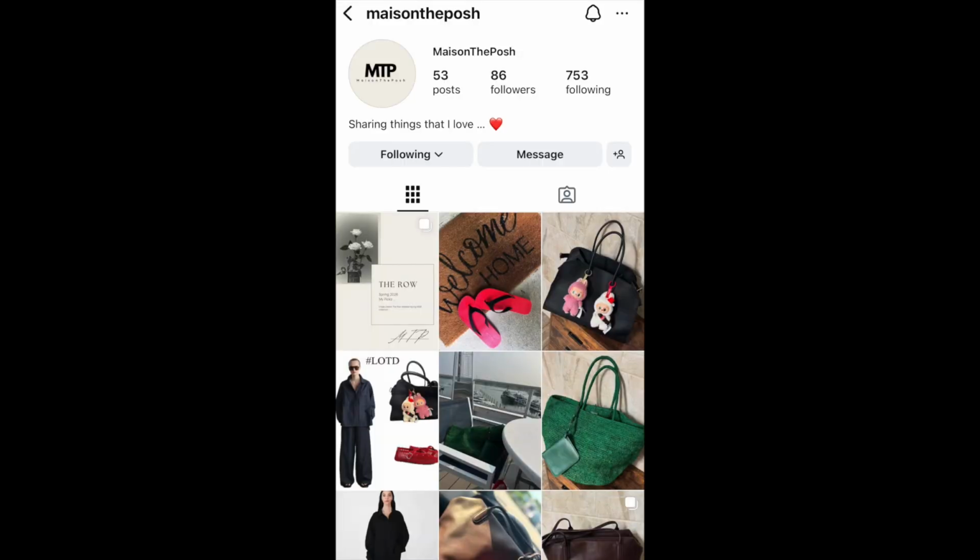Literally, it's right next to me on the floor with my 1-for-1 dupe of the Row Organ tote from COS. I'm obsessed. I already wore it on the weekend for a little weekend trip for Father's Day. They just dropped, thank you to my friend Maison the Posh for sending it to me, because I didn't even know that this gorgeous little thing dropped.